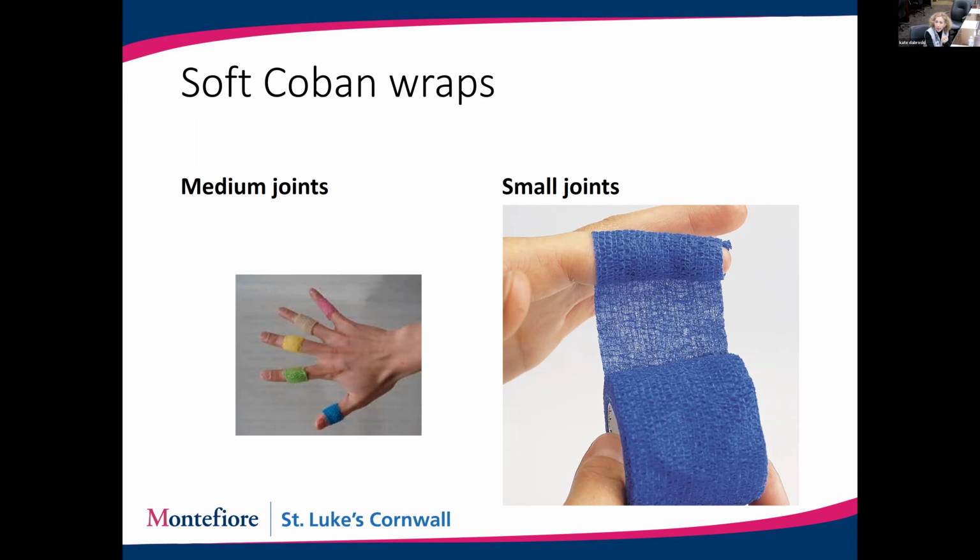Sometimes just a Coban wrap. Arthritic joints hate being cold, absolutely hate it. So sometimes simply buying this cohesive wrap tape at your supermarket for $1 a roll can be helpful, and you can wrap the joint that hurts, like in your finger. You don't want to wrap it all the time, but when you know you're going to do something which aggravates it, you can wrap the finger temporarily, and that will also make you feel more comfortable.